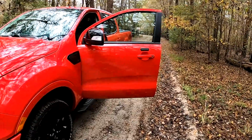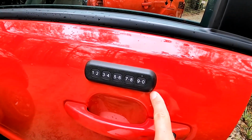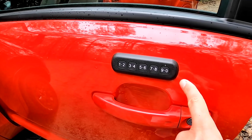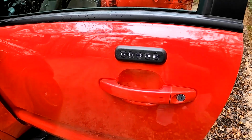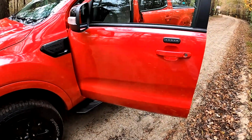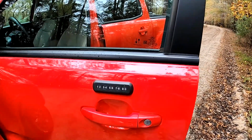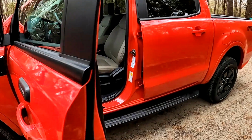Another thing though that I didn't like, it's two things actually. I think this is one of the goofiest things I've seen on any new Ford vehicle, is this keypad. You can tell this was just stuck on for the American market. This thing looks terrible. It's completely out of place. It does not match anything else on this truck. But because, you know, they needed to add it for the American market, they just stuck that on there. That's just goofy looking.